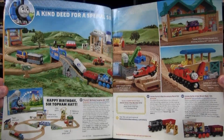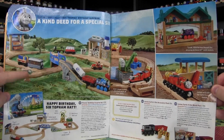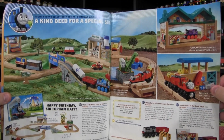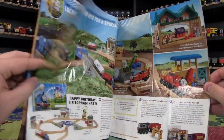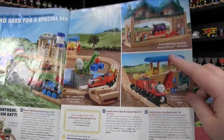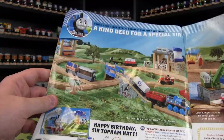I apologize. I am missing some pages from this catalog as it came used. So I think every Sodor Story Collection set was supposed to have its own spread. I'm missing a couple. So we have half of the Birthday Surprise set and half of the James Sorts It Out set. We're missing the Percy and the Little Goat. So we'll kind of take it page by page here.